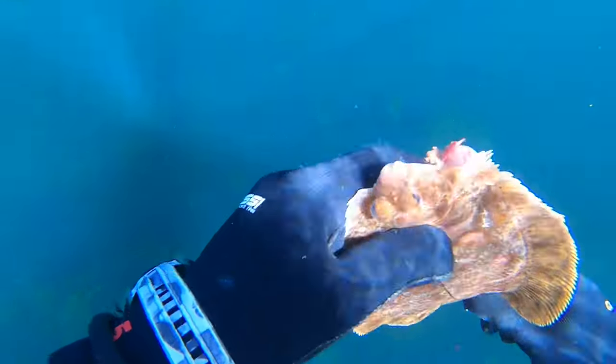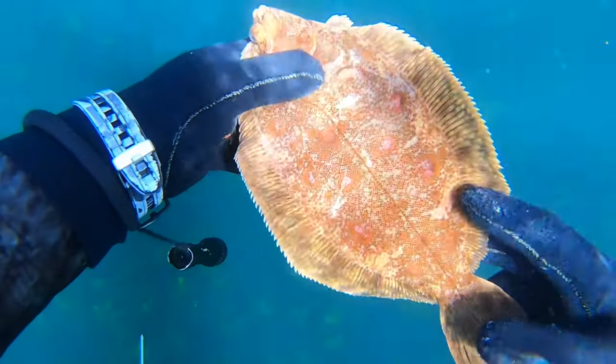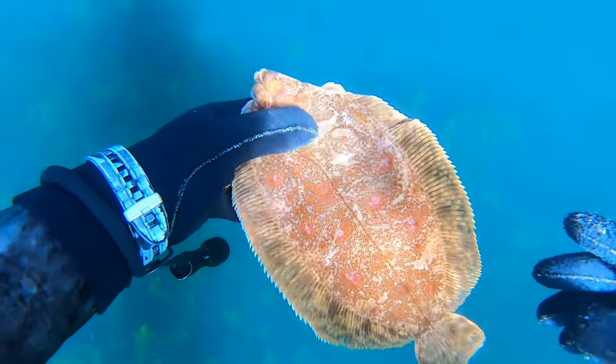These are a pretty rare catch for spearfishers in the UK. I'm not aware of anyone having posted footage of them spearfishing a lemon sole here.